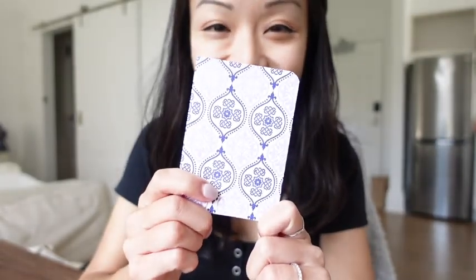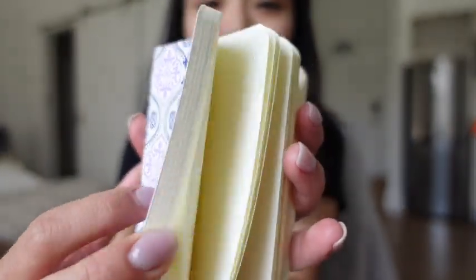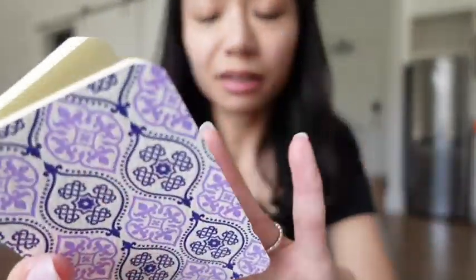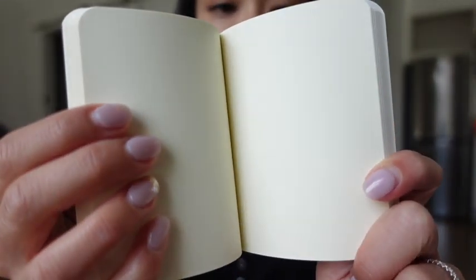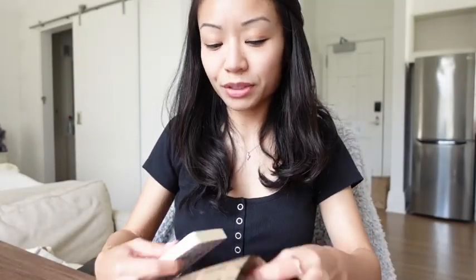And then last but not least, I got this for myself. It's kind of funky, but I love really tiny things. And so this really tiny notebook was really exciting to me. Let's see if I can kind of flip it for you. I think it's more of a cream color and non-lined, non-dotted, just plain sheets here. All right, and this was $6.95. All right, so that was my first haul.